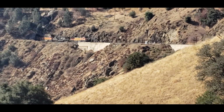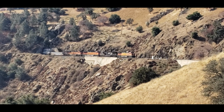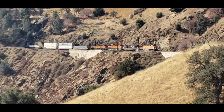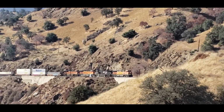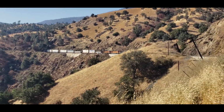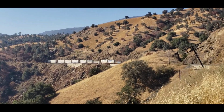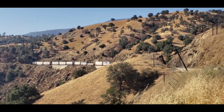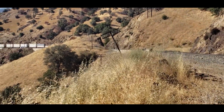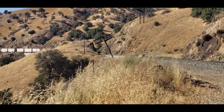BNSF, and this is a northbound train or a westbound train to you true rail fans. He's emerging from tunnel number 8. But anyway, this is a pretty neat place. Looks a lot better in the wintertime and the springtime when it's still green, but it's still a pretty scenic place. And like I said, it's a place that not a lot of people get to see if you don't work here. But even if you work here, you don't get down here very often.